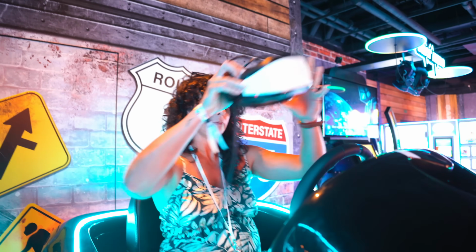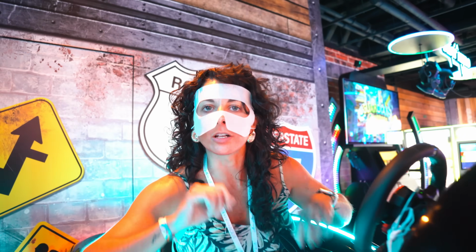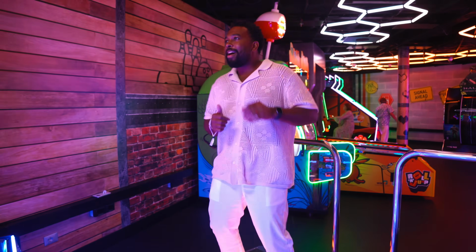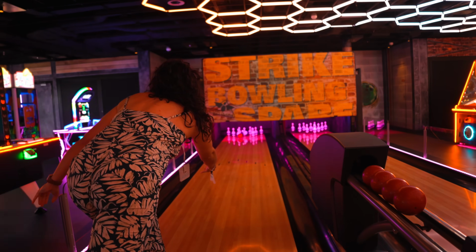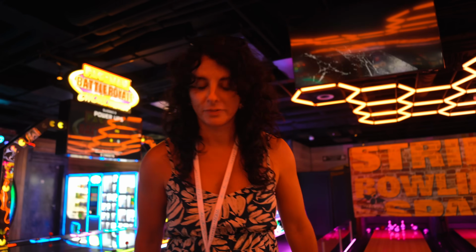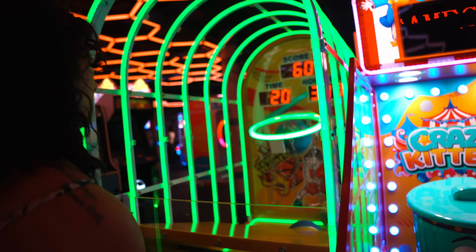All right, she's going to hop in. Speed racer here. She's got her Tron vehicle. Look at this thing. How do I look? Beautiful. Why did you throw it where there were no pins? Show me how it's done. Oh, come on, LeBron. Let's go. That's how it's done. This is so chaotic for you.